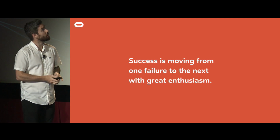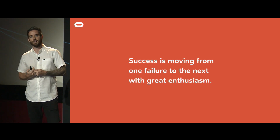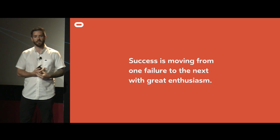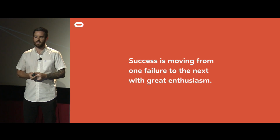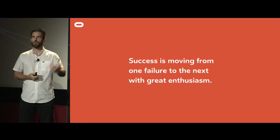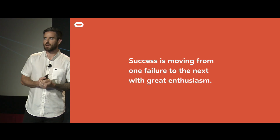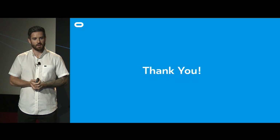So in closing, I think designing for VR can be somewhat of a defeating experience sometimes. I'm sure a lot of you guys can relate. Trying a lot of new things, and a lot of those things don't end up working out. But I really think as long as you're trying, as long as you're attempting and moving forward, it means you're on the right track and moving towards success. So I'm really looking forward to seeing all the rad things that you guys end up building. Thanks.